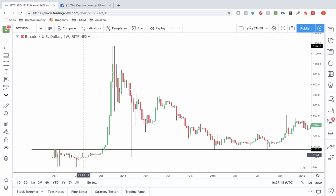Just like now. It broke out in 2013, came back to retest in 2015, a year and a half, almost 2 years later, just like we're at right now, guys. You know, the bull run happened in 2017. It's 2019, and we're still in a huge bearish market. Even with this huge spike up, a $1,000 candle, we are still in a huge bearish market. We're just retesting the highs.